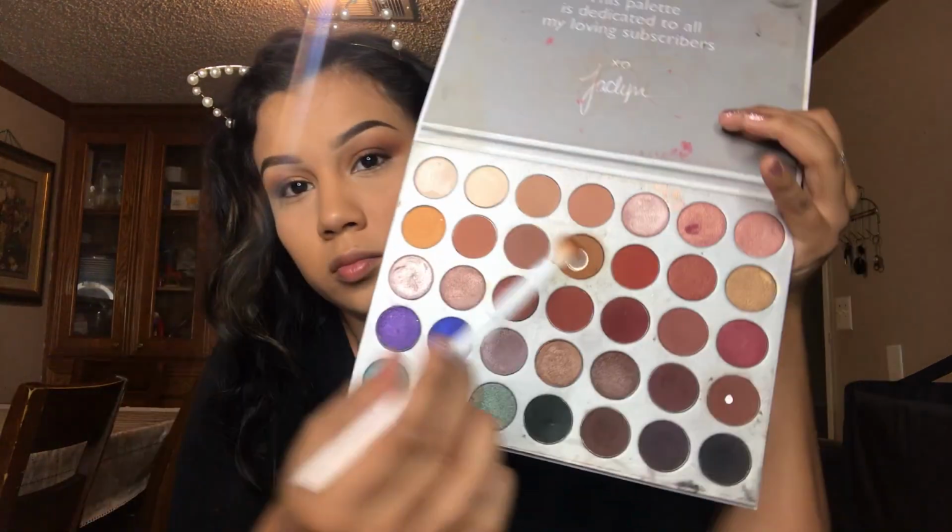Then I'm going to go in with the initial color to just blend in the top of my eyeshadow, which was the dark color, just so it could be nicely blended and warm.